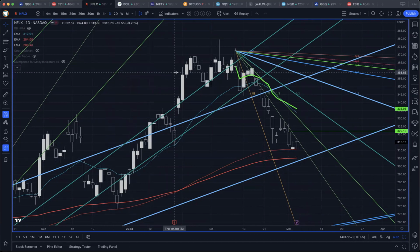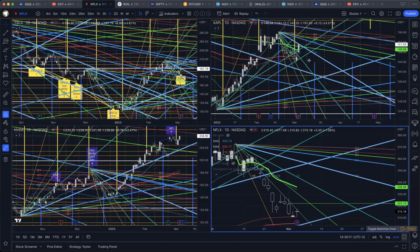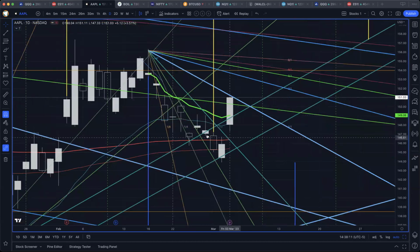Okay, that's that. I also wanted to share maybe a little bit on Apple. So if we take a look at Apple along the same lines, and zoom in here, we can see here's the 1 by 1 down from February 16th. And look at the gap we got on Friday up and over the 1 by 2, okay? And it stopped right at the declining 1 by 1, right?